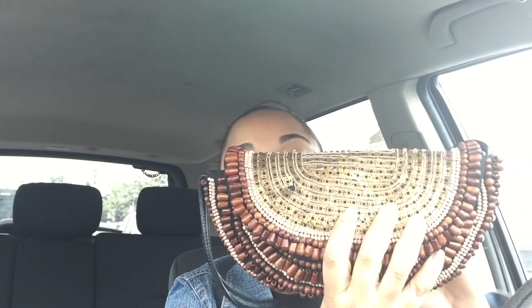Yes. So it's from India. It's very, very cute. I love this purse. I love taking it with me. And it's made of cloth and beads and some type of metal that's on here. But anyway, I paid $5 for it. And yeah, I'm gonna head back to work.